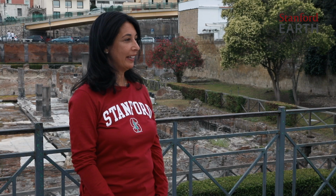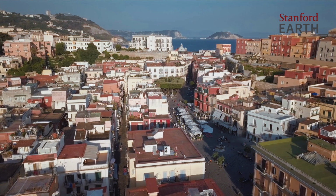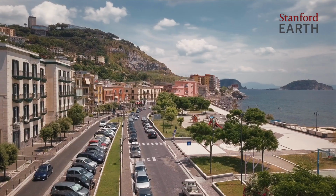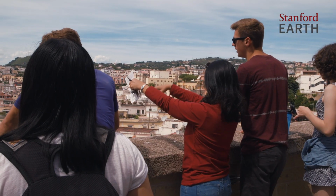I grew up here and I was a teenager when in 1982 this town was evacuated for at least 2 years because of the fear of an impending eruption.